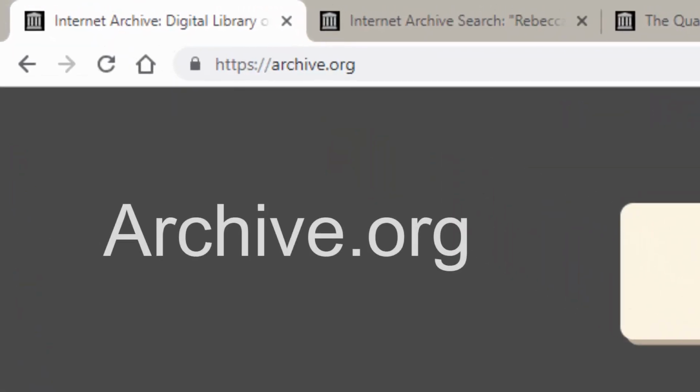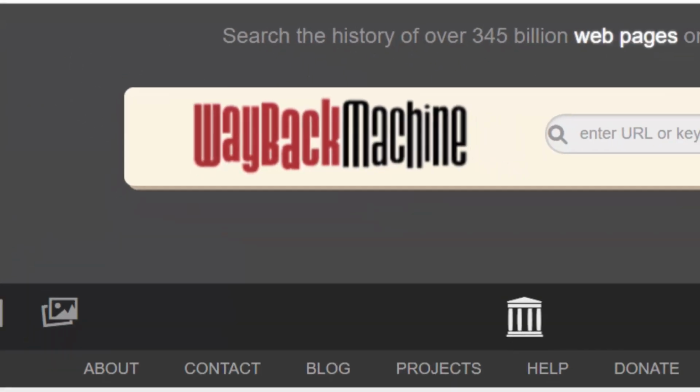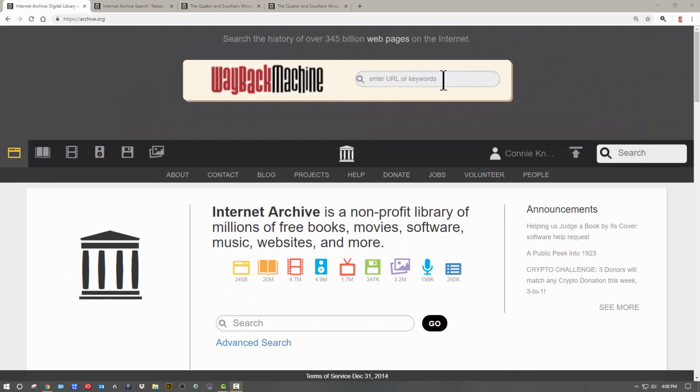So the Internet Archive is at archive.org. It is also known as the Wayback Machine. And you can type in keywords up here in the search engine. You can also search over here, but just take a look for a minute. What they have is archived websites and other materials from a long time ago.